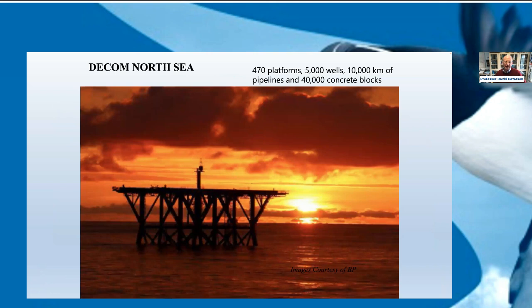The ViewComs project is very much about the impact of those structures, but also thinking about the future and how we can think about the best way of addressing net gain. I struggled to find a nice picture of an oil structure, but here we are. It's sunset, and that looks quite nice.